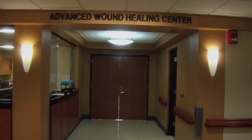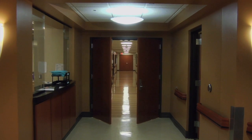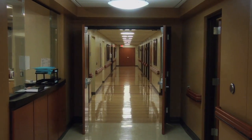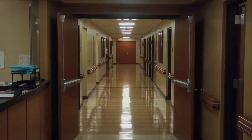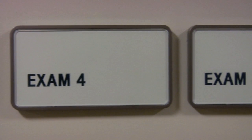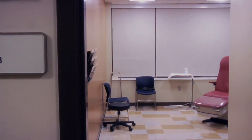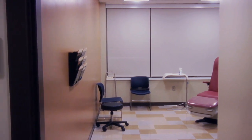What makes this place such a pleasant experience is we have a great staff, but more importantly, we have a brand new advanced wound healing center up here on the second floor. We have the 2 hyperbaric chambers. We have 5 rooms to see our patients in. We have a capability to handle bariatric or very heavy patients. We have capability to take care of podiatry patients. We've got 3 podiatry chairs.